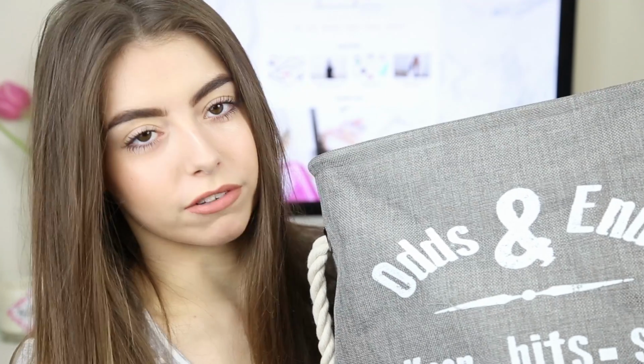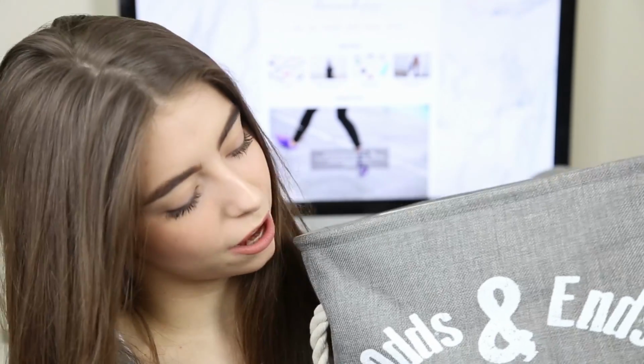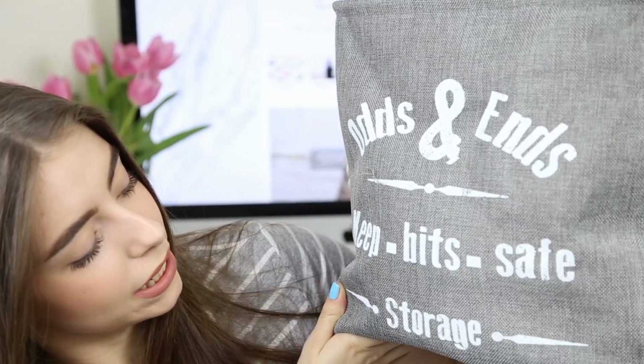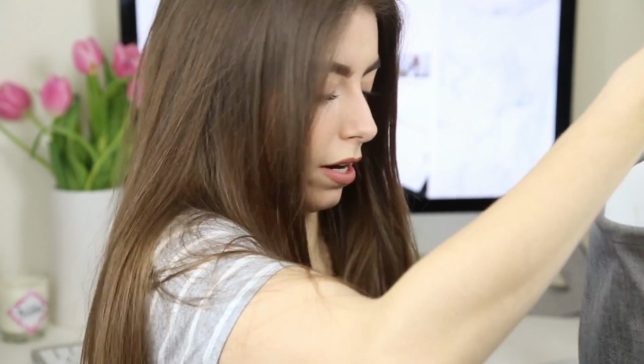I may still get the H&M ones at some point because I do really like them, but I thought these would just look really nice, either kept on the side of a windowsill or something, or I might put them in my bookcase, or I'm even tempted to put them under a coffee table or something, so it just looks like an extra bit of storage. But yeah, I really like these, and these are so heavy I'm going to have to put this down. It just says odds and ends, keep bits safe, storage, and it's got two ropey bits at the side. And now I'm putting this down before I get some sort of hernia or something.